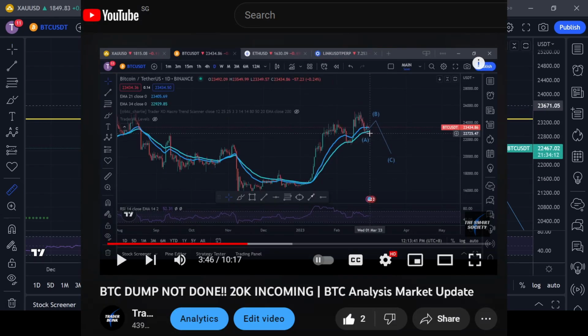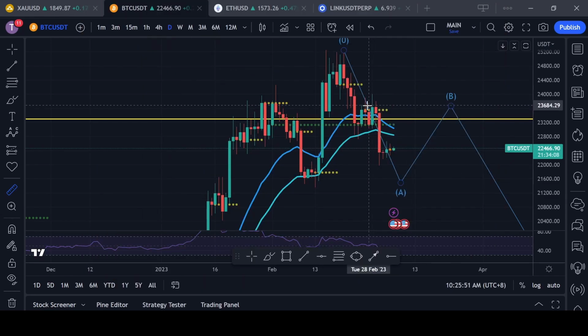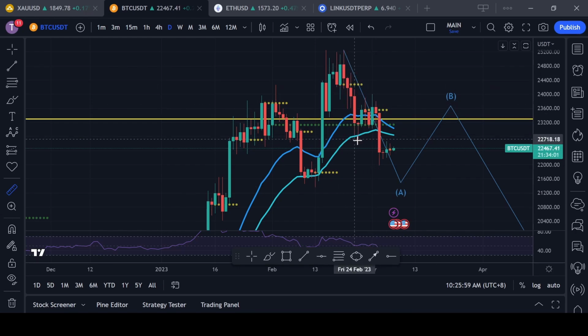We were talking about Bitcoin around 23,400 to 23,500 and I said that it's looking like a corrective wave and that we would get a bounce until at most 24,200. We got a bounce till it touched about 24k before it dumped all the way back to the 22,000 regions.